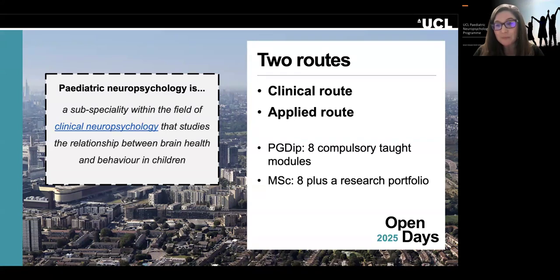But most importantly, I think we just want to cover what paediatric neuropsychology is. Hopefully for those of you interested in the program, this will be very familiar to you, but really what we're talking about is a subspecialty within the field of clinical neuropsychology, and we are studying the relationship between brain health and behavior in children. So those brain behavior relationships are the core part of the work that we do, whether that's in a clinical setting or in an academic setting.